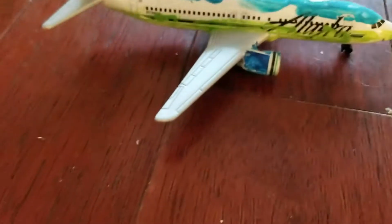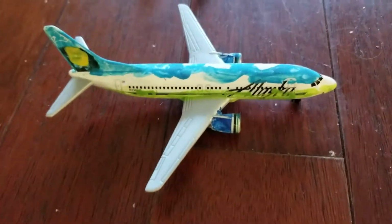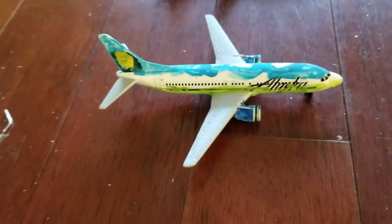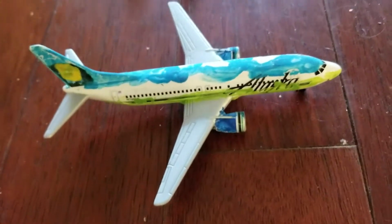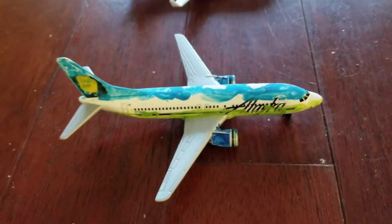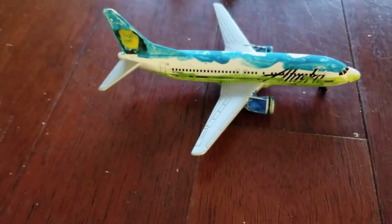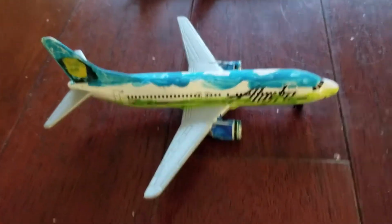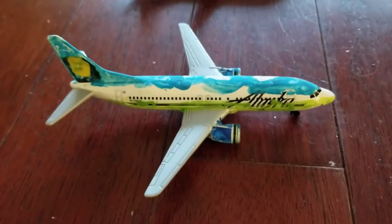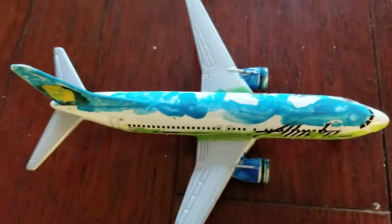So Alaska 737-800 in the We Love Portland livery, arrived from Burbank, and is heading out to JFK.